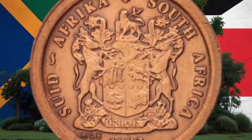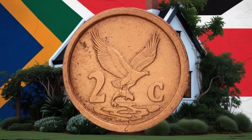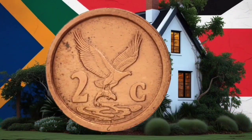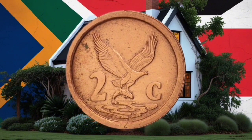The 1992 2 cents coin has a diameter of 18 millimeters and weighs around 2.1 grams. Its color is a deep reddish brown due to the copper plating, which over time can take on a rich patina. The coin has a plain edge, and although it was mass-produced, certain variations make it particularly special.